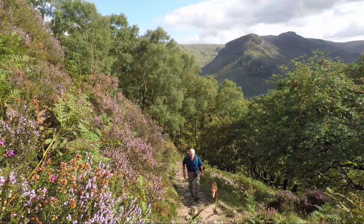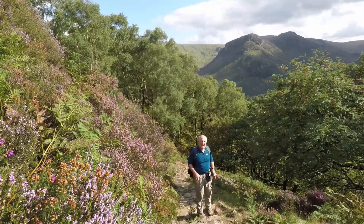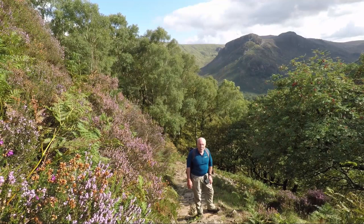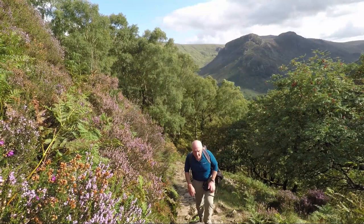This pitched path really helps on the ascent of Great Crag. I know it's not to everyone's liking, but it certainly has prevented erosion here down through the woods, where it's quite steep and slippy with roots and things. But it doesn't take long before you've got out of the woods and you're back out into open space.